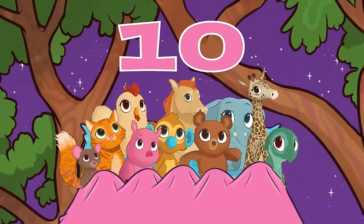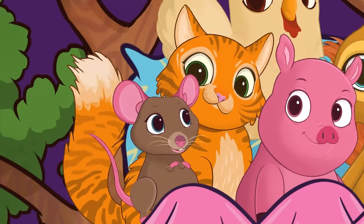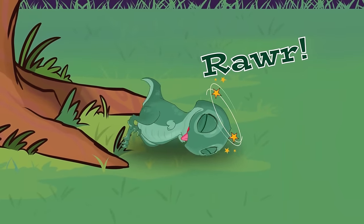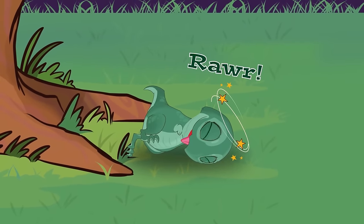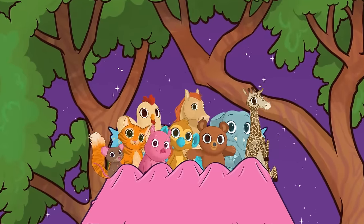There were 10 in the bed, and the little mouse said, "Roll over, squeak, roll over, squeak, squeak." So they all rolled over, and the dino fell out. "Rawr," it said as it bumped its head. And now there are 9 in bed.